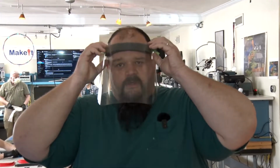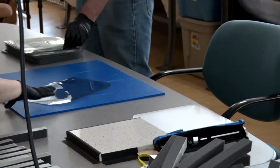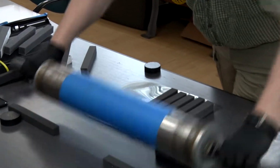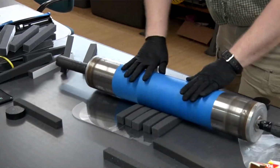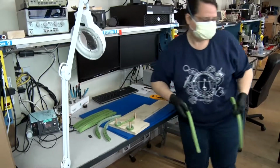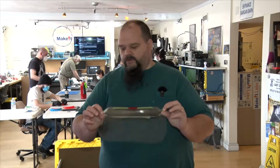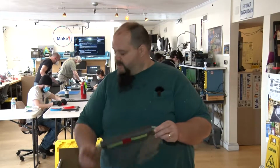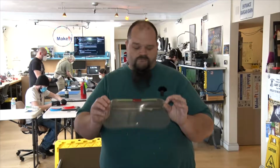This here will keep fluids and other COVID airborne bacteria or virus particles out of the face of the wearer. As materials come available or unavailable, we've had to change our design quite a bit. Like I said, this one uses Velcro, and the Velcro Corporation has been very generous. They've actually donated over 12,000 feet of this garden Velcro. This particular design here uses pipe foam instead of that other foam. When this foam wasn't available, we found the pipe foam and just bought it.